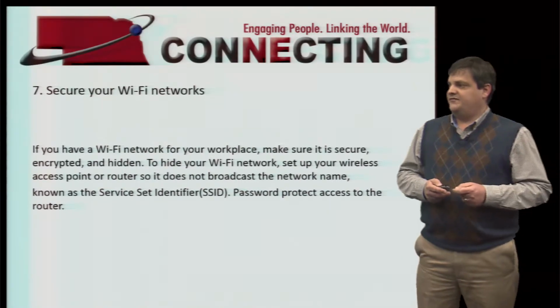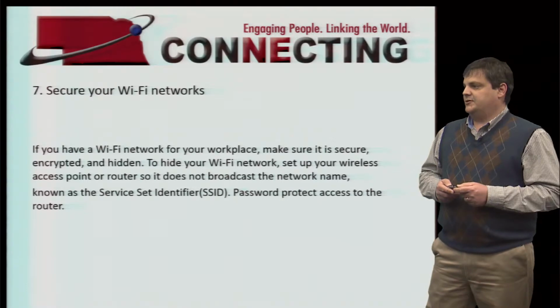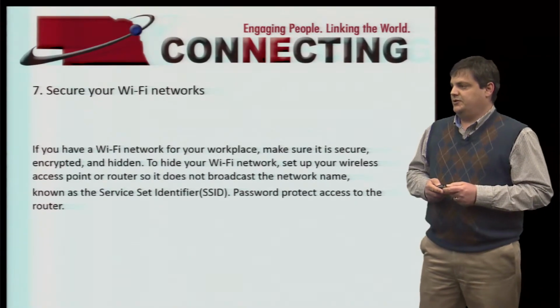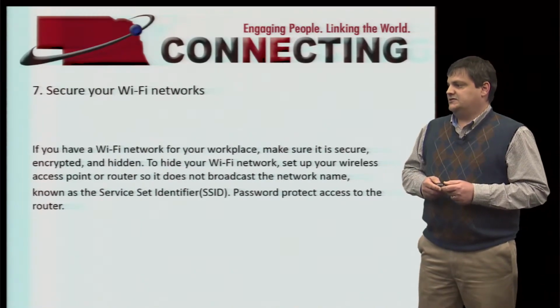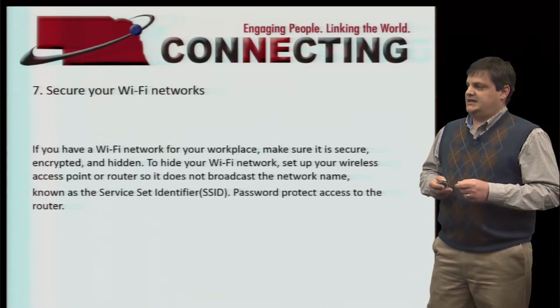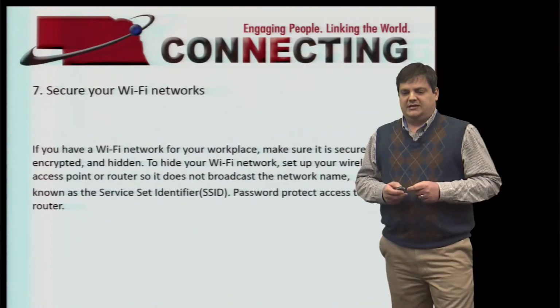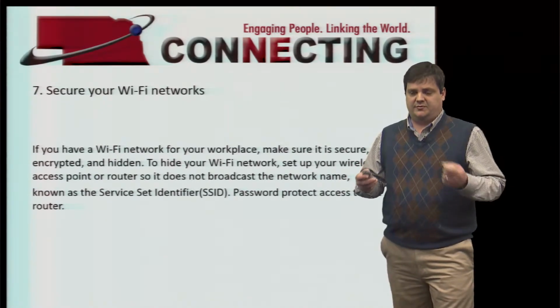7. Secure your Wi-Fi networks. If you have a Wi-Fi network for your workplace, make sure it is secure, encrypted, and hidden. To hide your Wi-Fi network, set up your wireless access point or router so it does not broadcast the network name, known as the Service Set Identifier or SSID. Password protect access to the router. It's important that we password protect the router on secure networks for your business.